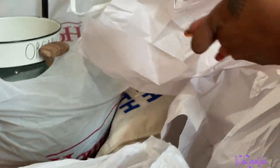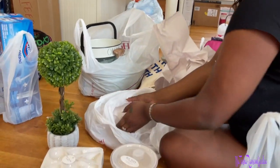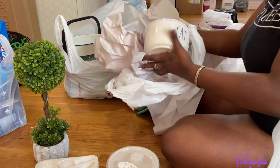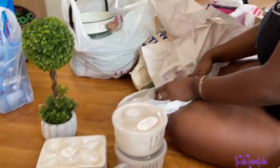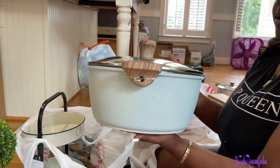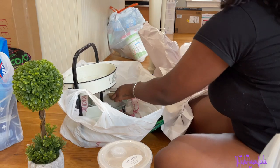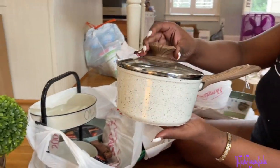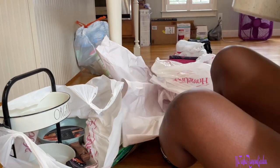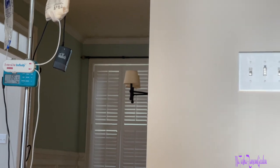And then these are little containers for when we cook and have leftovers to keep. And then we have another one, and this one says eat. Very cute. And then we have a bigger pot here, for when we want to cook bigger meals, like roast and stuff. We have a smaller pot. We went with those two-tone colors because our dining room walls are that color. You can see it from here. So we thought that was a cute play off of that.